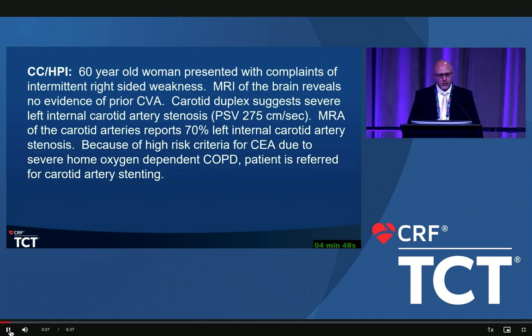This is a case of a 6-year-old woman who was referred to me with complaints of intermittent right-sided weakness thought to be due to TIAs. The MRI of her brain did not reveal any prior evidence of stroke. She had both carotid duplex imaging and a magnetic resonance angiogram, which suggested severe left internal carotid artery stenosis. She was thought to be at high risk for carotid endarterectomy.